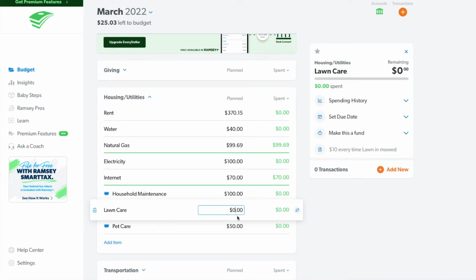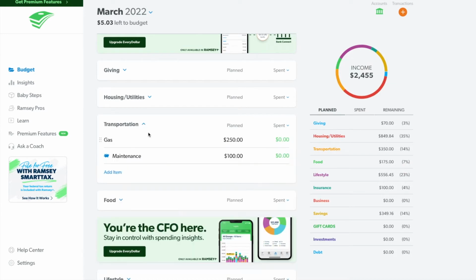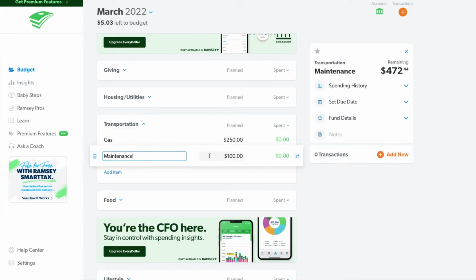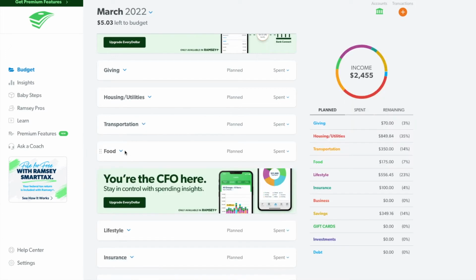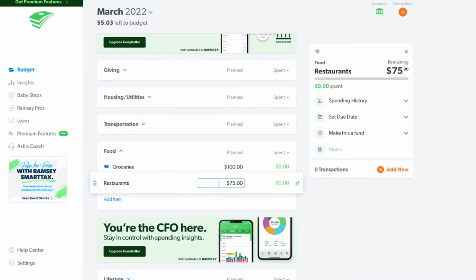Lawn care, March might be the start of something, so I'm going to go ahead and put $20 in there. And pet care, $50, bringing her pet care up to $264.05. Transportation, $250 of gas as always, and $100 in my car maintenance for $472.44. Food, $100 in groceries, and $75 in restaurants. I'm pretty happy with this.